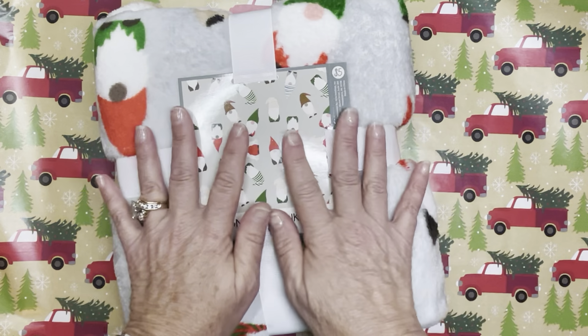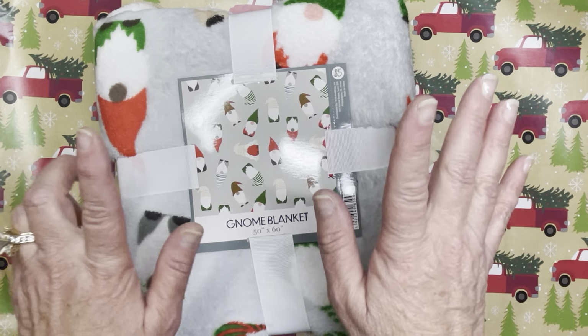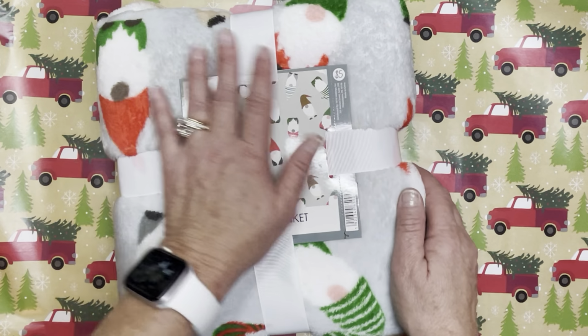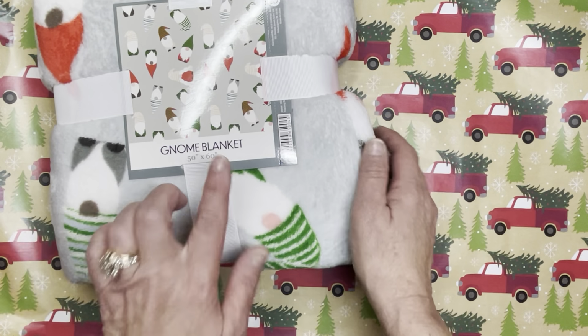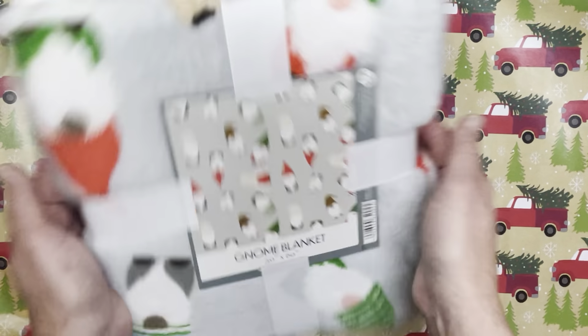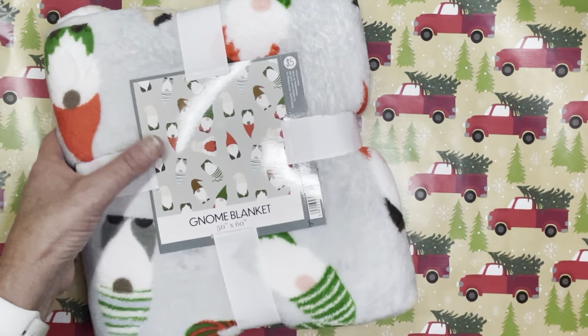I also picked up this absolutely darling gnomey blanket. I'm not sure what I'm going to do with this yet. Maybe a giveaway, maybe a friend. Maybe friend mail. I just knew I had to pick it up. So sweet. This is a 50 by 60 and absolutely super soft. Absolutely gorgeous. I am in love with this little gnomey blanket. So I did go ahead and pick this up.